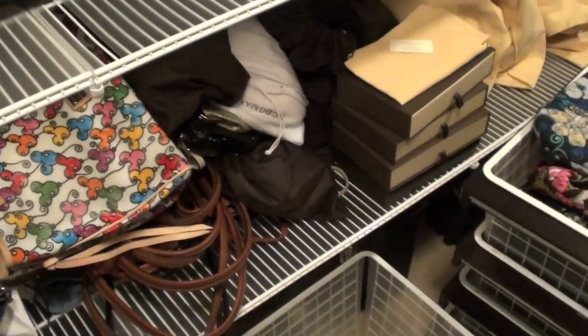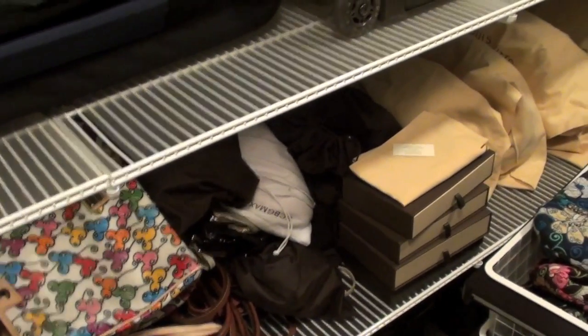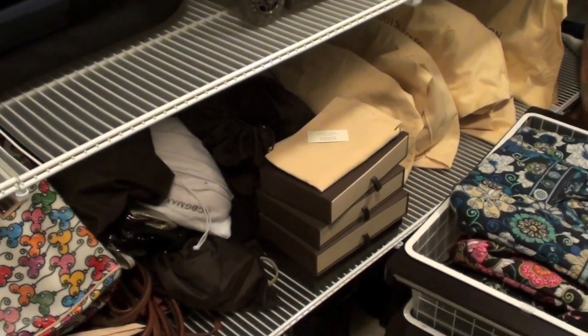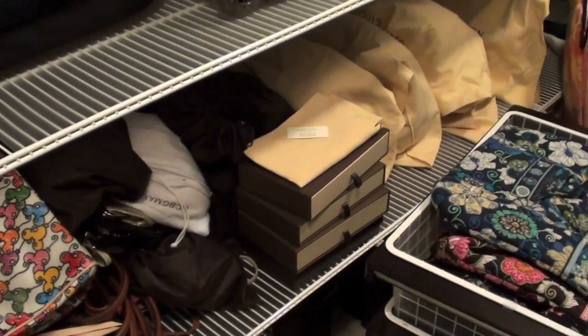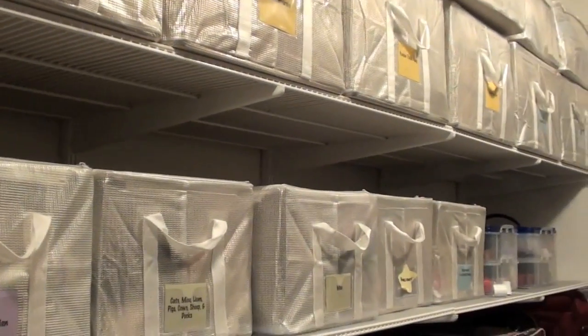Like I said, I'm mid-process. I decided to wait to go to the Container Store until I figured out the configuration of the closet and then go pick up whatever elements I need, and that will save me at least one trip, and I know that from experience. If I go before I know exactly what I want, then I'm going to have to go back.